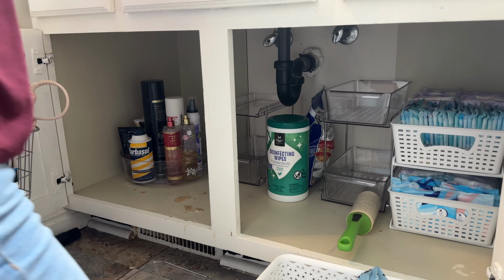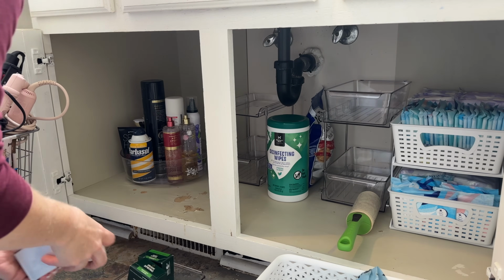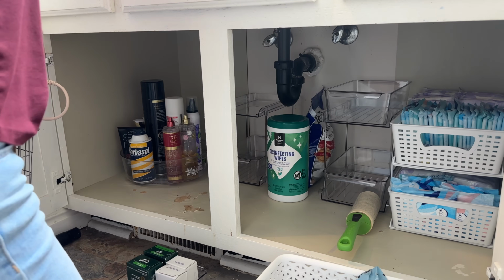Let's put all of these extra soaps in here.